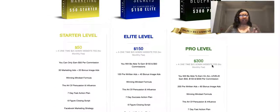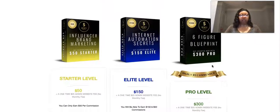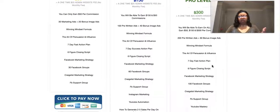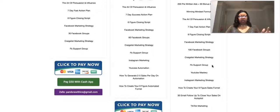So the blueprint is here, because that's the biggest thing. When people join, they go, well, what do I do next? I don't know what to do. Here it is, a step-by-step guide. I don't know if it can be any clearer than that. That's where a lot of the gray area is. Hey, I don't know how to promote it.